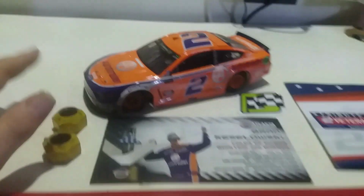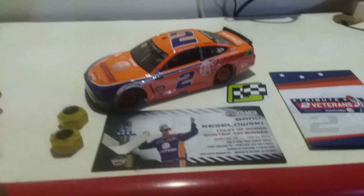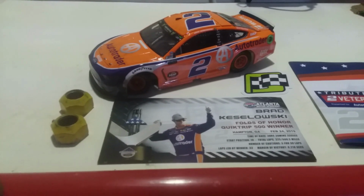Well, I would add more like the confetti, but I just found out they got thrown away because somebody didn't like Brad Keselowski winning in Atlanta.